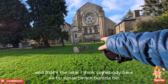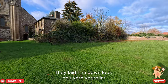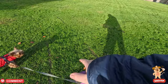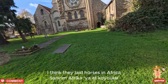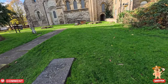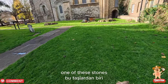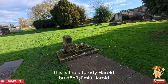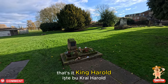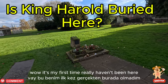And that's the altar. I think somebody very important was laid down. Look, you can see the width of the stones down here. I think they laid, what's his name, I forget, some king here with an arrow in his eye. And I think they laid him somewhere on one of these stones. I think it was here. They laid him here. This is the altar there. Harold, that's it. King Harold. King of England. 1066.